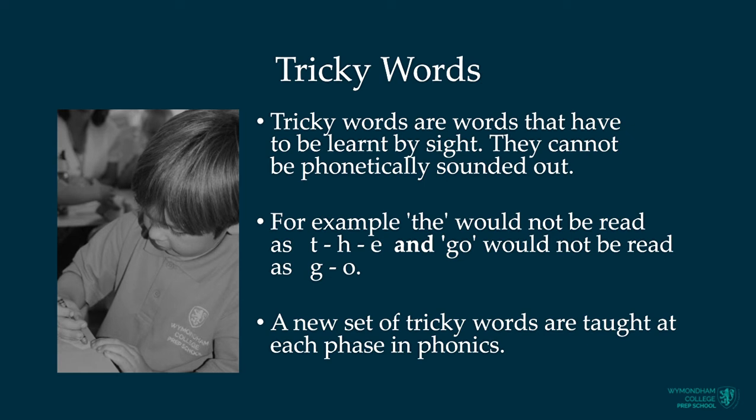A new set of tricky words are taught to the children at each phase in phonics. This then allows them to be able to read simple sentences. So the words the, to, and go would help them to read sentences with those words in.